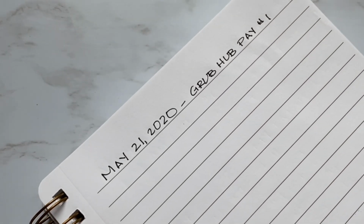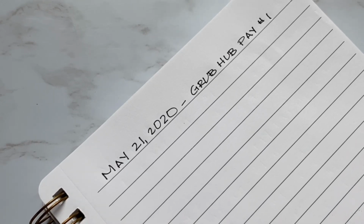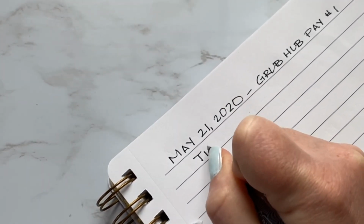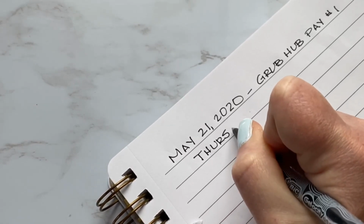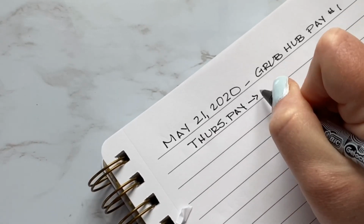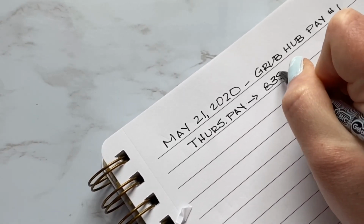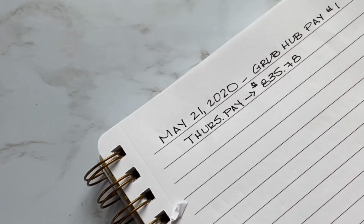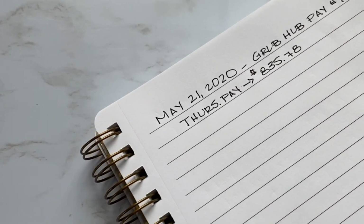So pay number 1. In that pay, for the first week, it was only a 4-day week because we started on a Thursday instead of a Monday. So we received $835.78. I'm going to put that down as Thursday pay because they pay out every Thursday no matter how much it is. And I thought that was pretty good because, like I said, that wasn't a full week. That was for 4 days. But we got $835.78.